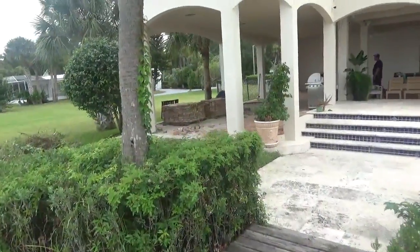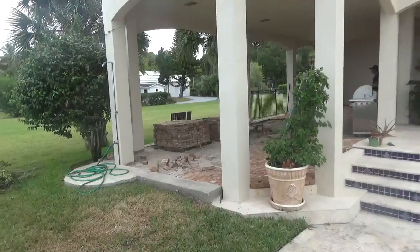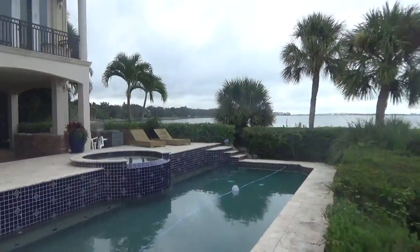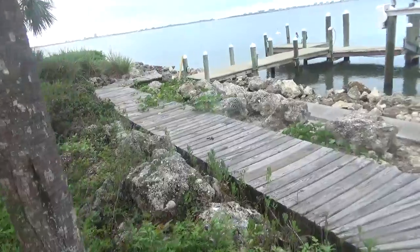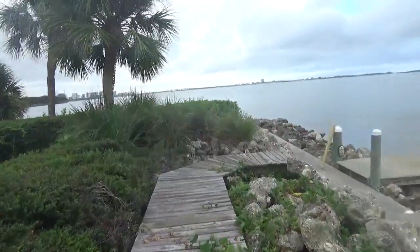All the pavers are coming up. They don't like the red Chicago brick. We're putting in a shell lock top paver. Same with the pool deck. This is all getting topped with shell lock pavers. All that landscaping's coming out. Wood deck, walkway, all the way around this side over here.